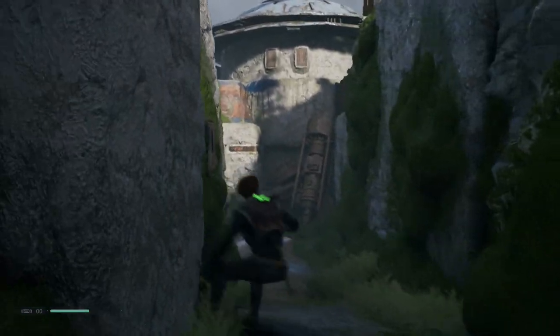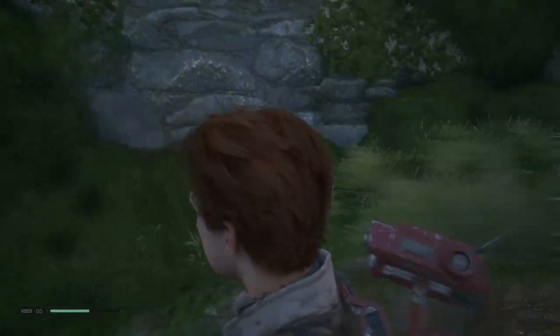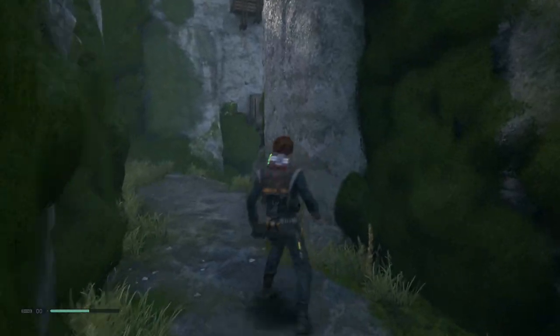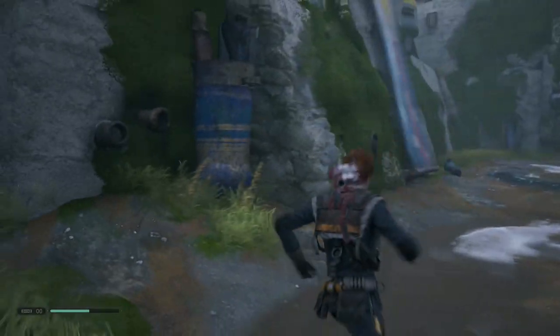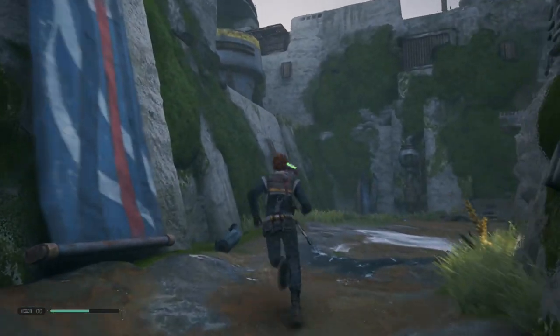Right now I'm actually confused where I should go. I can't figure out the right path to the place we have to head to.